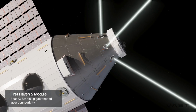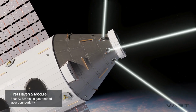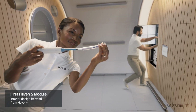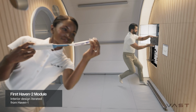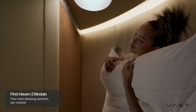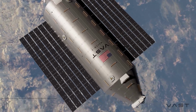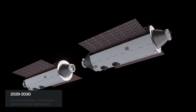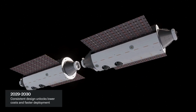And it sounds like they're also thinking about how to make Haven-2 a truly international effort. Exactly. Yeah. They even brought in former NASA astronaut Andrew Feustel as an advisor for the Haven-2 project. A former astronaut? That's really cool. I bet he brought some amazing insights to the table. He really did. He emphasized how crucial it is to design Haven-2 from the ground up with international collaboration in mind.